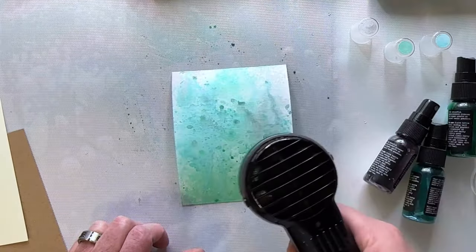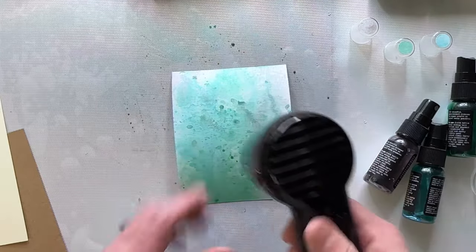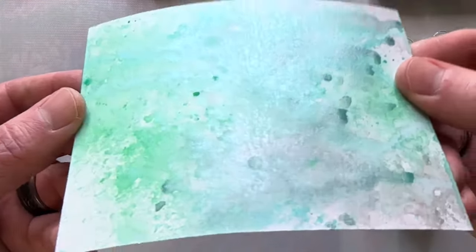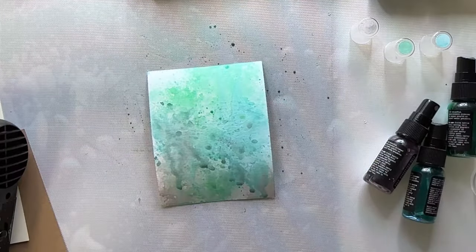Beautiful, beautiful. Okay. Love this. You see, as this builds, it not only builds color intensity, but also that shine, that beautiful shimmer of mica. For those that have mica stain, it is a magical, magical thing.